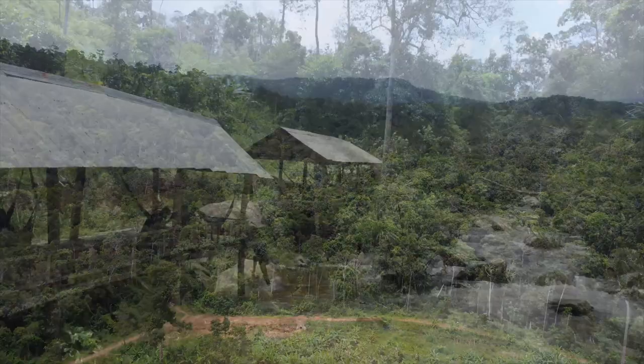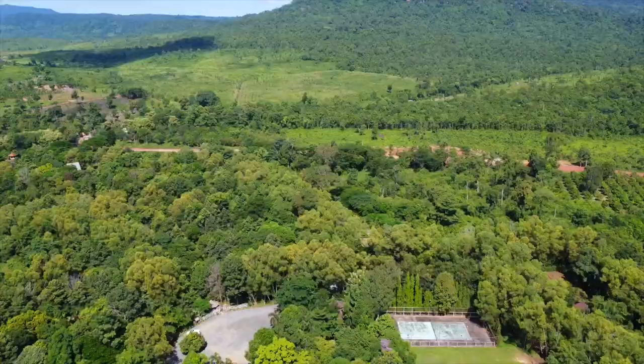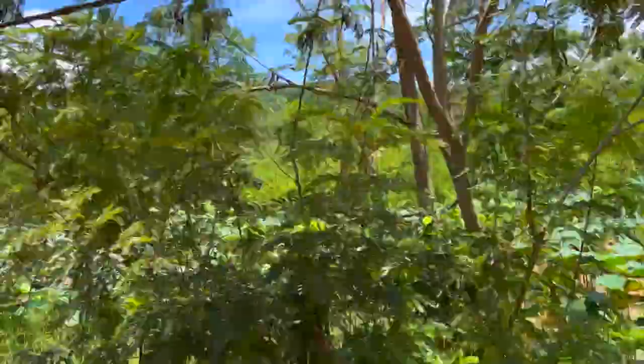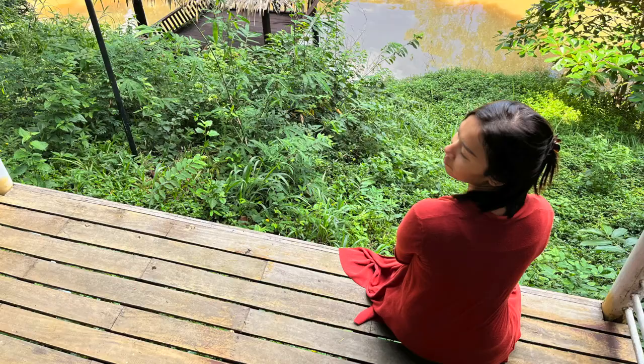Kirirom was such a beautiful getaway from the city. It was so great to be around nature and to explore Cambodia's first national park. I'm a huge fan of how serene it is, and I can't wait to visit again. Maybe I'll bring our motorbike and go camping next time.